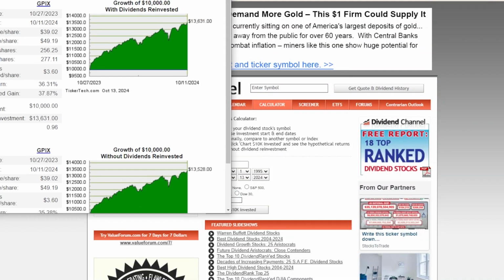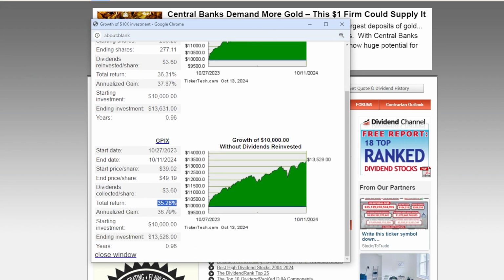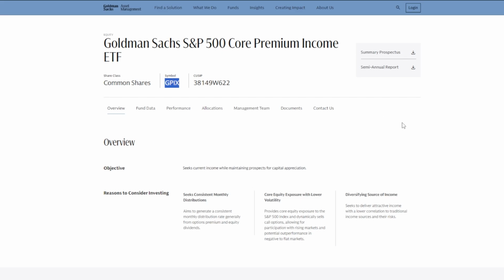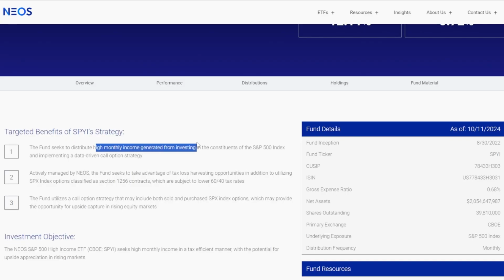Now, GPIX has outperformed JEPI by a long haul. On the time frame of 1 year, it's up around 36-37% with dividends reinvested, and similar without them. So because of the similar yet different strategies, I think it could be a good idea, and at least I personally am already doing a combination of JEPI and GPIX currently in my portfolio. But it's not just those two, I also have another S&P 500 high income strategy inside my portfolio as of right now, and it's SPYI, the NEOS S&P 500 High Income ETF, another fund that distributes high monthly income generated from investing into the constituents of the S&P 500 index and implements a data-driven call option strategy.